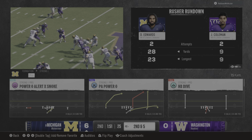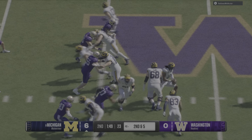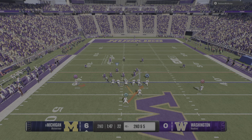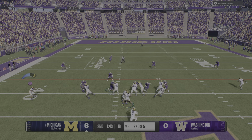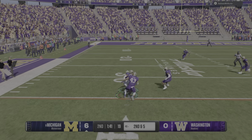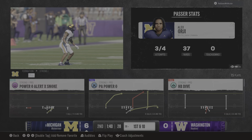The counter run play is really tricky for defenses to stop because it forces you to play with great eye discipline. Everything in pre-snap is telling you the ball's going to the strong side, but now they run it back weak and they're pulling offensive linemen. This defense better be ready because this won't be the last time today they see the counter run.